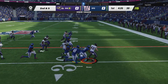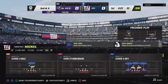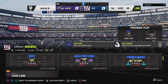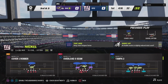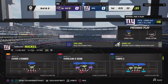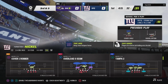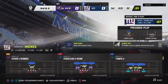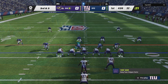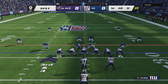Now a first carry for their fullback. A very tough run, but for a pretty short gain out near the 32. 5 yards on first down, but now just a 1-yard pickup there on second. Third play of this opening drive as they're looking at a 3rd and 3.